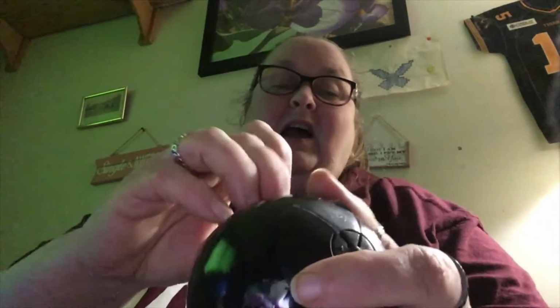So if your kids are into little mini things, or even you yourself are, pick them up, grab them. They're great little collectibles for display and everything. Oh, all right. If I can get into this little sucker. All righty. And then you pull the little tab here. Let's get into it. See what we got.